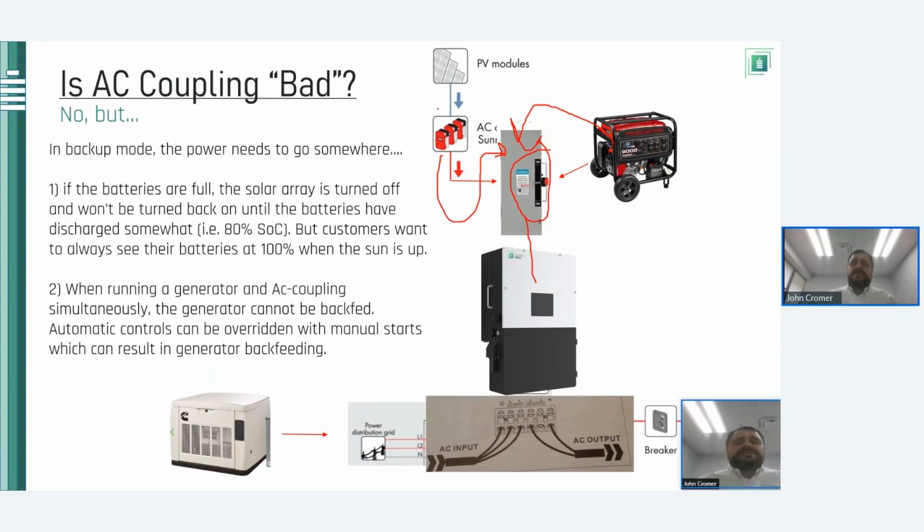When the batteries are full, a hybrid inverter will adjust its frequency to not turn off the electronics in your home, but to trick the solar inverter into thinking the grid is offline, because you're now running at 62 hertz instead of 60 hertz. And so the solar array will turn off when the batteries are full.